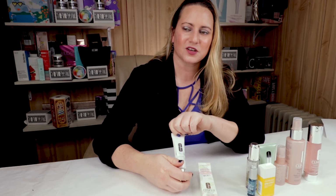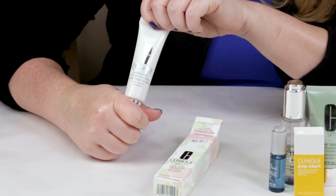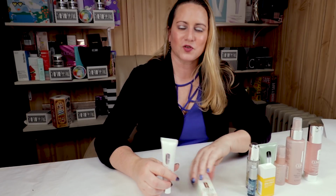So this is a good one, and I like the packaging. I don't use this all the time, but if I already have used a moisturizer with sunblock in it and I don't need a primer that has sunblock in it, this is a good one. And not very drying as well.